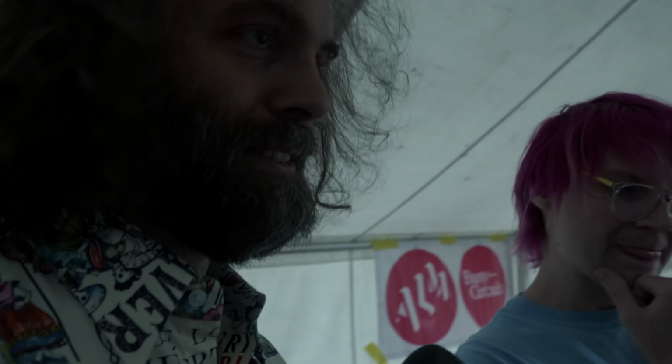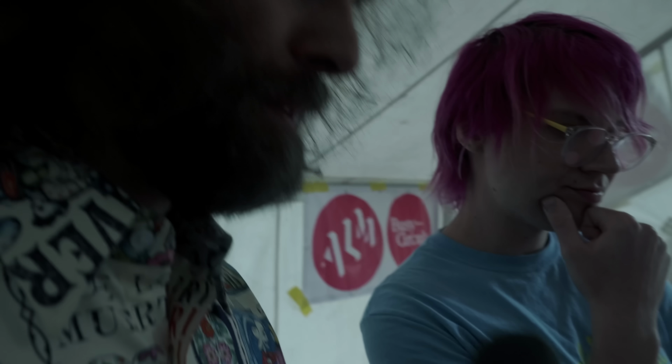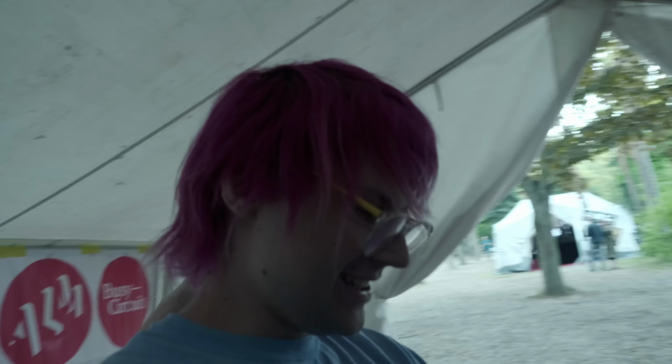We think of it like those massive DX7 controllers, but we shrunk it down. So if you were to make a little sequence now on the spot with Akemie's Castle and the new ASQ, would you say that the ASQ1 is suitable for this kind of sequencing? Yeah, I could probably. I know it's going crazy right now. Turn this off. Do you want me to do it? Yeah, give it a shot.